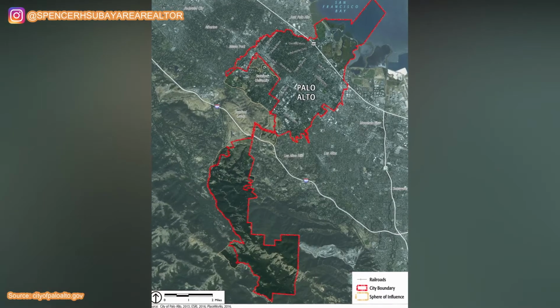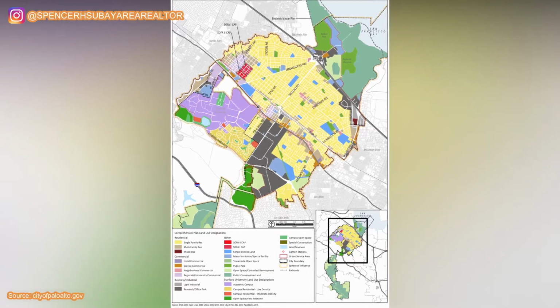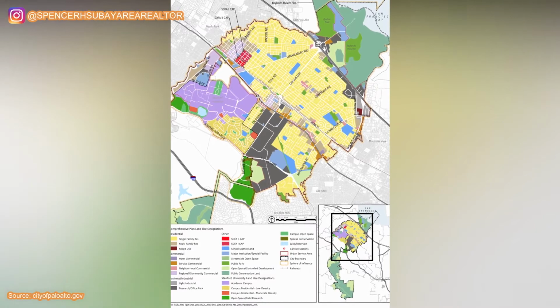Let's get started. Let's learn how Palo Alto is set up right now. Palo Alto comprises over 16,000 acres, and approximately 43% of this area is parks and preserves, while another 15% consists of open space. The remaining area is nearly completely developed, with single-family uses predominantly at about 21%. Only 0.5% of the city has vacant land.